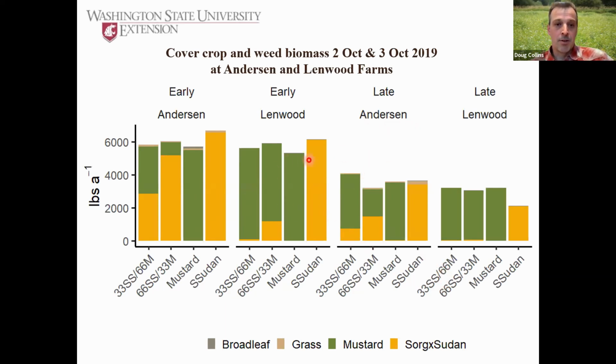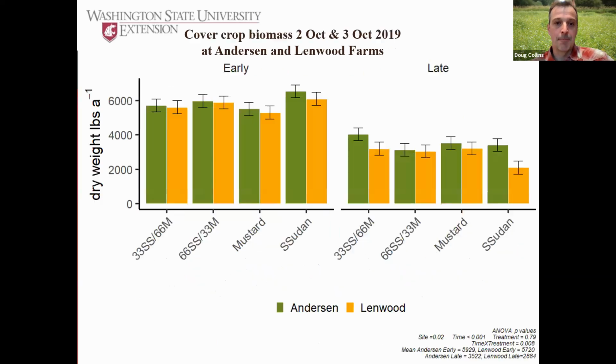And you can see the strong effect with the planting date. And then this is just without the weeds, just looking at the cover crops by themselves with some statistical error bars here. And there was a site effect, but no treatment effect. And then there's also a time by treatment effect. So in the later planting date, we do see more of an effect with the treatment. So in general, there's no treatment effect, but when you look just at the late, you can see that Sudan grass really suffers the most from that later planting. And that's because it's a more warm season. So as it starts to get colder, it doesn't put on as much biomass.